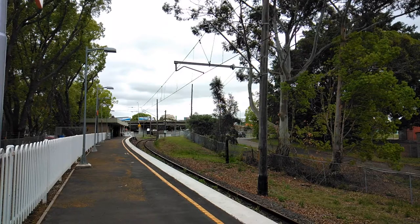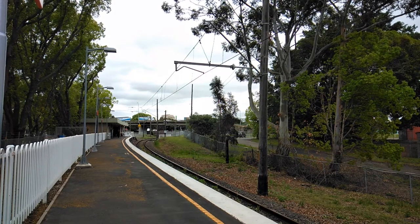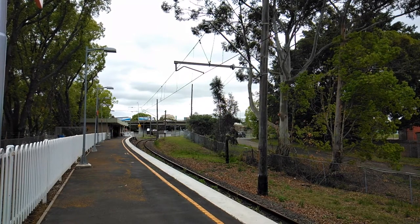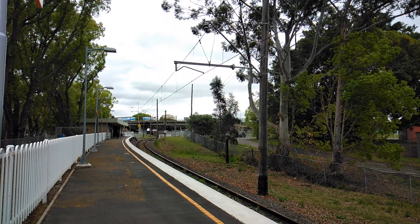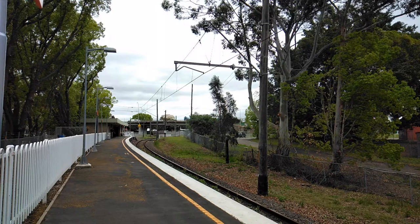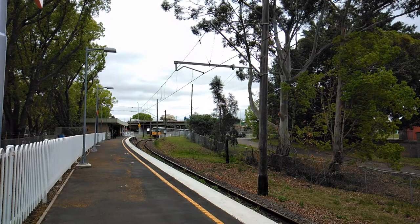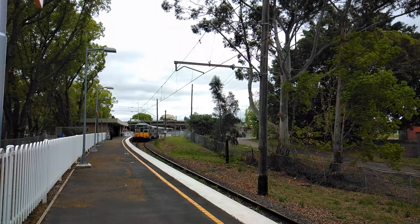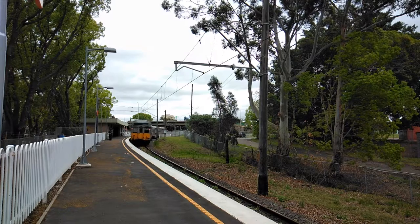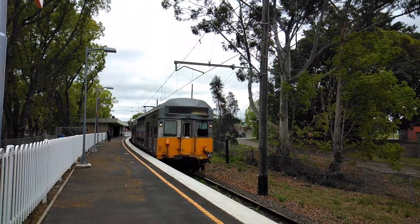S66 arriving into platform 1, the only platform here, for a Carlingford service. Train will be stopping next at Rydalmere, followed by Dundas, then Telopea and Carlingford, where this service will terminate. As I said previously, S66 is the set.